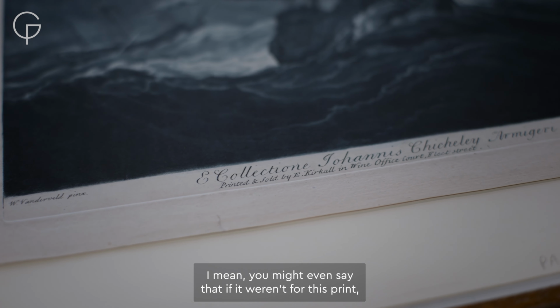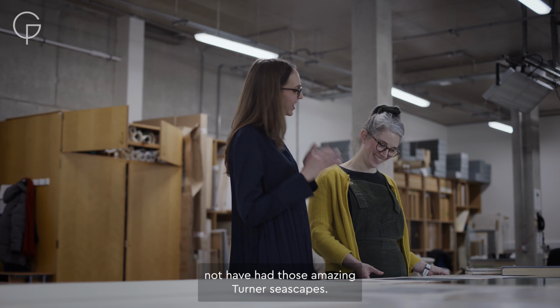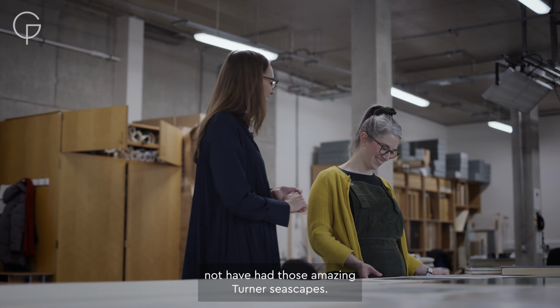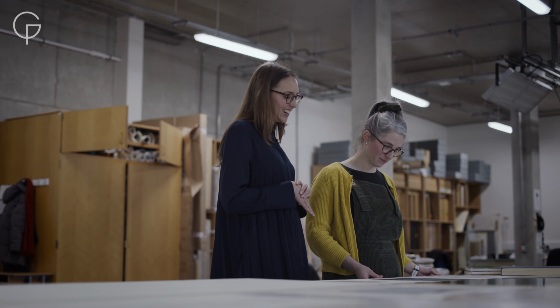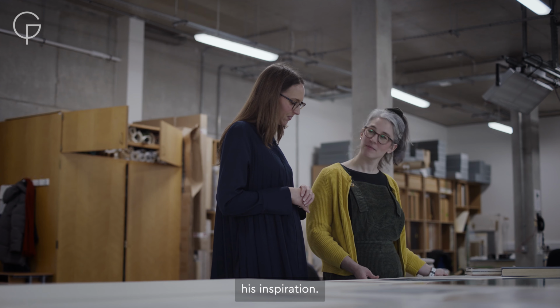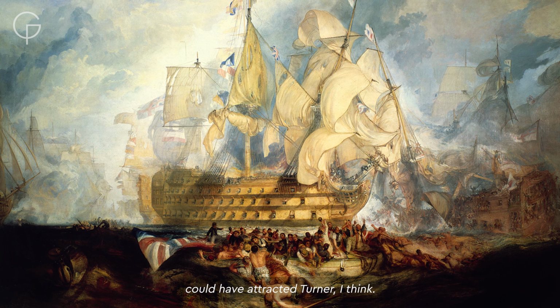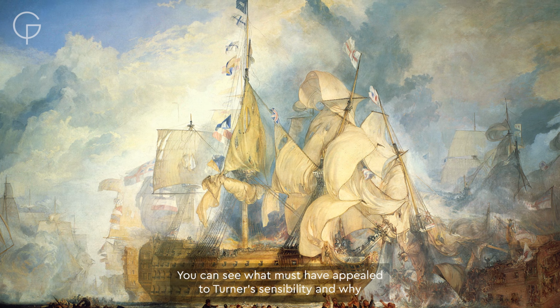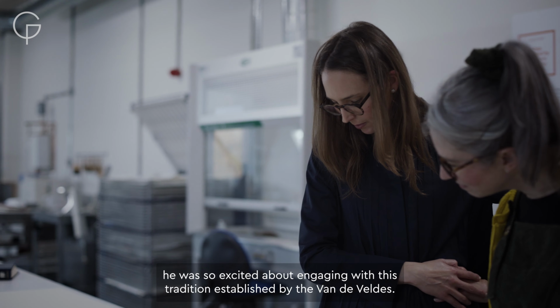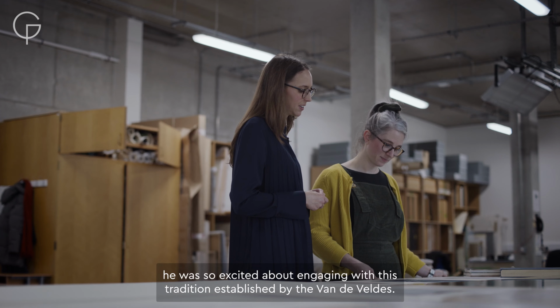Yeah, I mean, you might even say that if it weren't for this print, we may not have had those amazing Turner seascapes. You know, this was, in his words at least, his inspiration. We can see all the attention also given to the sky and the light could have attracted Turner, I think. Yes, you're right, exactly. You can see what must have appealed to Turner's sensibility and why he was so excited about engaging with this tradition established by the Van der Veldes.